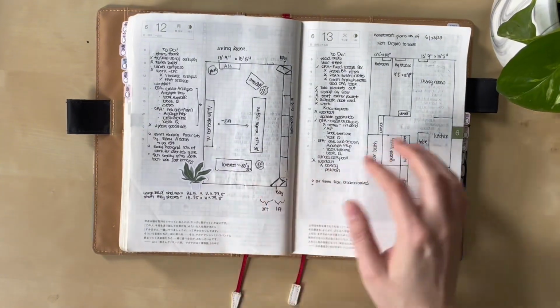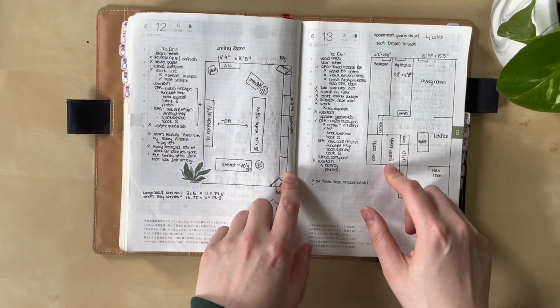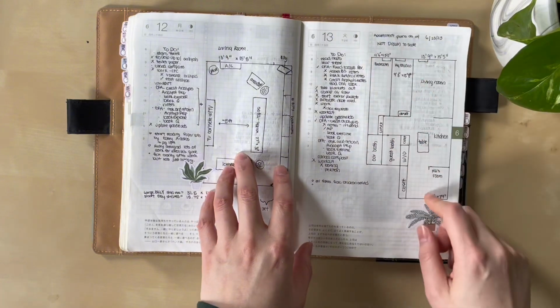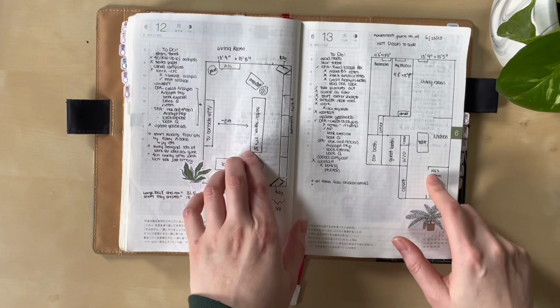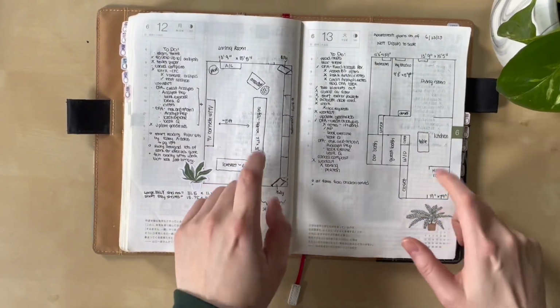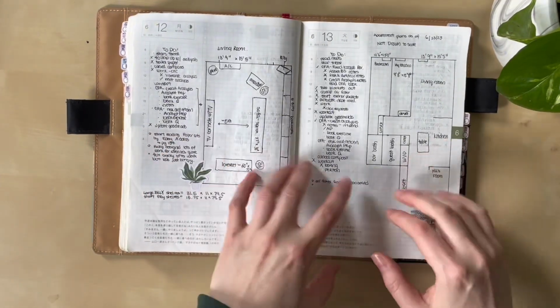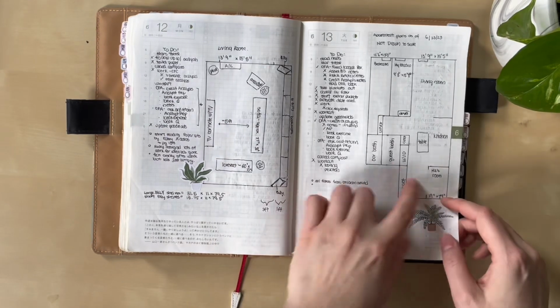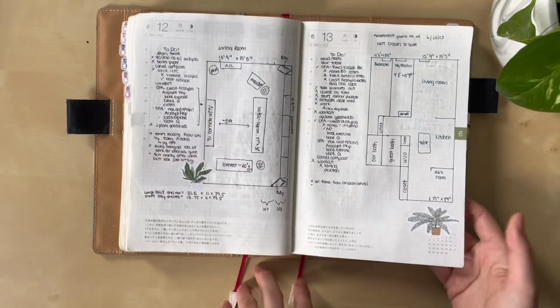Oh, here I had empty pages, so I was just using the page to plan out the setup of our apartment. And we ended up actually not even renting this apartment. So it was for no reason that I have these. But yeah, I was very excited because I really thought we were going to rent this apartment. Alas.